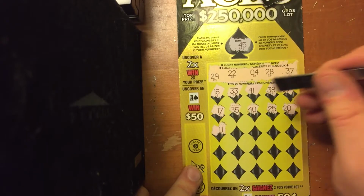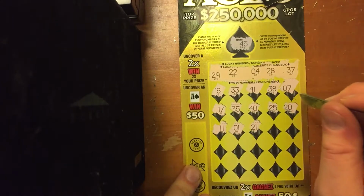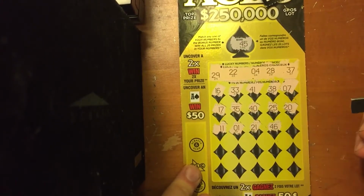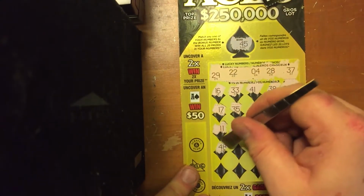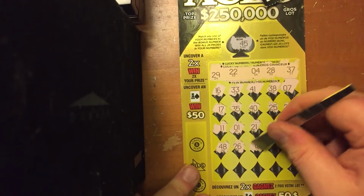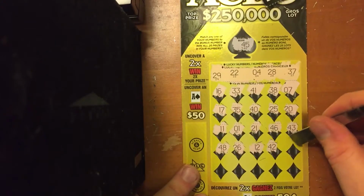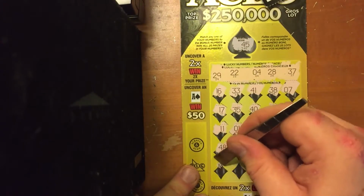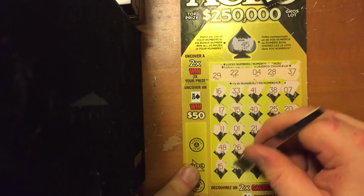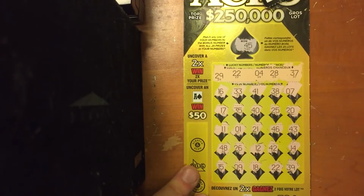11, my favorite number. 1, 21, blackjack, as Jerry says. 46, and 43. Next row, 48, 26, 12, 42, 14, 15, 9, 18, 22, we got a match, and 39.